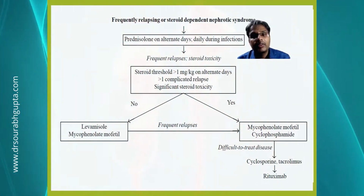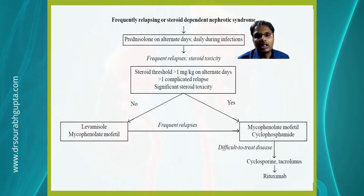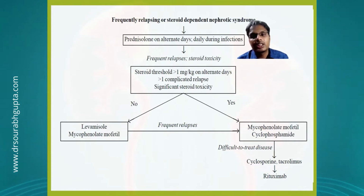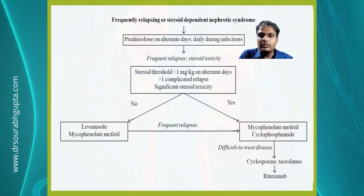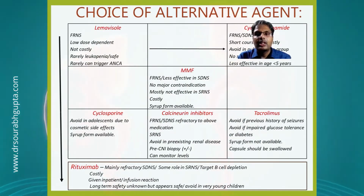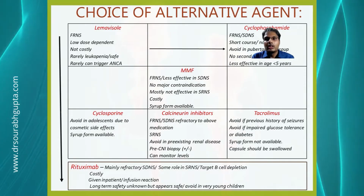If the patient has difficult to treat disease, as we have already defined, that is, the patient has failed 2 alternative drugs to steroids, then one should manage with either CNIs or rituximab. This is a simple chart which one can follow.